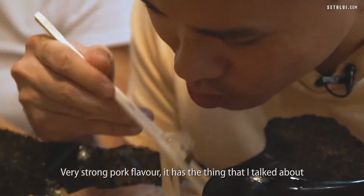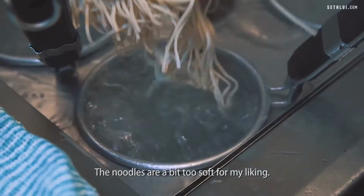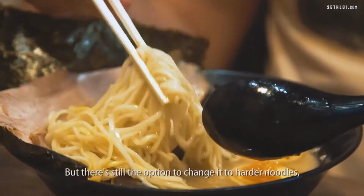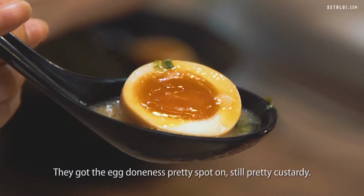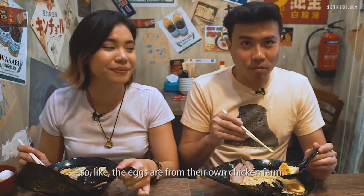It has the thing that I talked about earlier about how it will coat your mouth. The noodles are a bit too soft for my liking. Really? But there's still the option to change it to harder noodles. You can specify in the form. They got the egg hardness pretty spot on. Still pretty custardy. Fun fact, Keisuke actually owns their own chicken farm, so the eggs are from their own chicken farm.